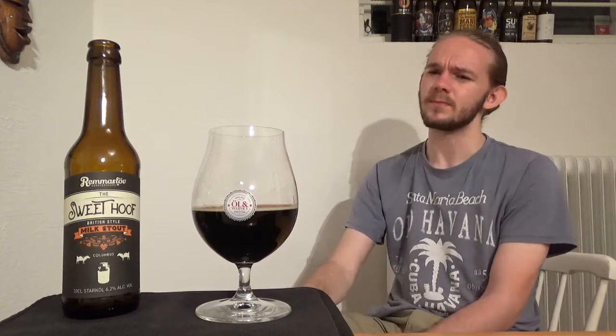But overall, in terms of the mouthfeel with this one, I would say it is mid-bodied. The carbonation is very, very smooth. It's got quite a silky smooth mouthfeel to it, a little bit creamy. There's a little tiny bit of bitterness from the hops, but very, very minimal. The malt base is quite sweet and quite smooth, and there's just a little bit of that roasty character coming out as well, but very, very minimal.